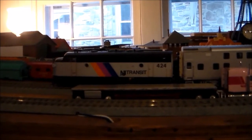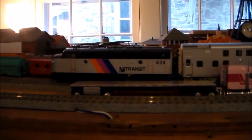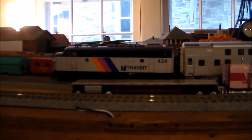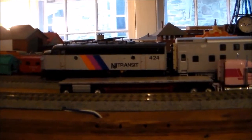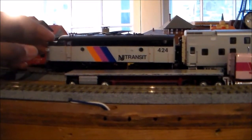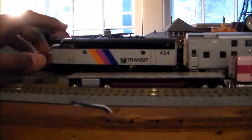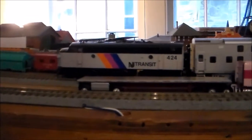I did actually test this unit with my Tsunami G38-2W, and I found out that the Tsunami sound decoder is louder, I don't know if it's because of the volume or not, but I can easily change that volume on here, no problem at all. But the advantage with the Loksound decoder is you can actually, well, let me just do this.